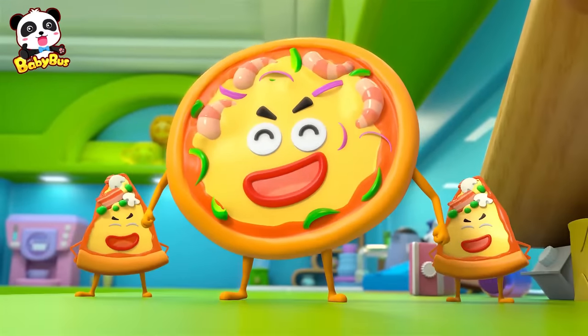I brought some ice cream for you. Wow, that's great! Oh, it's a beautiful seashell! Right! Look, Mew Mew, many seashells are over there! Let's go find them! Okay!